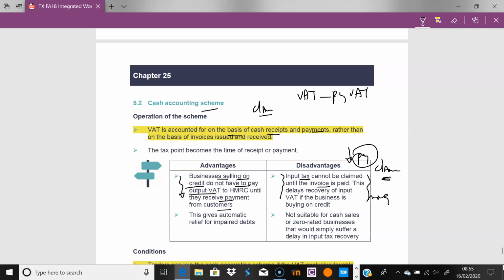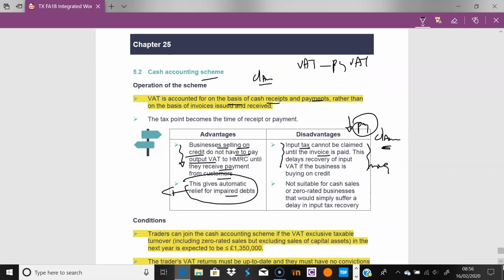And then the other advantage here is that you have automatic relief on impaired debts. So you can claim that money back on debts that are impaired straight away, if the person doesn't pay you.